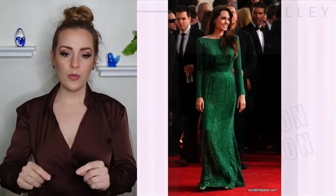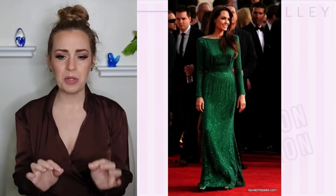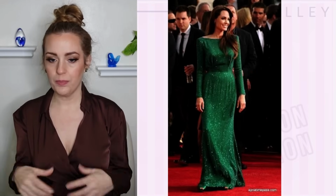I also think that she could stand to have the waistline a little bit lower or just a little bit more definition under the bust would have helped things out, because without that, it's just kind of accentuating the shortness of the torso. So it's not perfect from a silhouette perspective. It's not necessarily her best color, but overall, she still looks beautiful in it. I just think a couple of tweaks would have perfected this outfit.